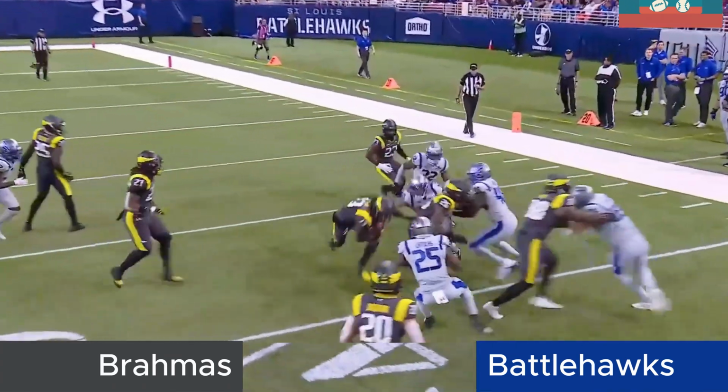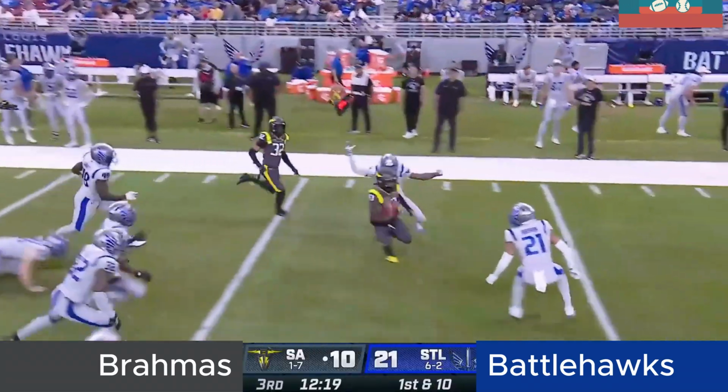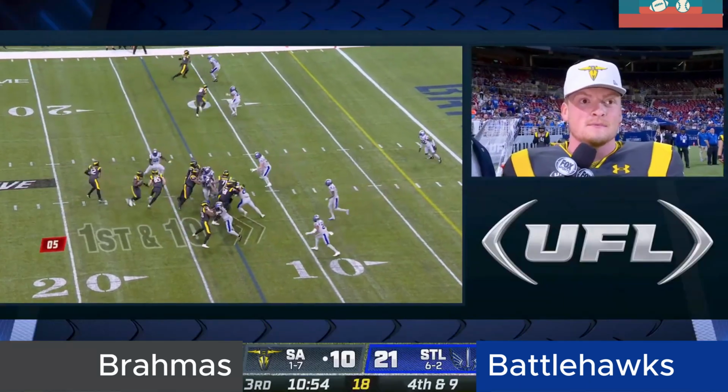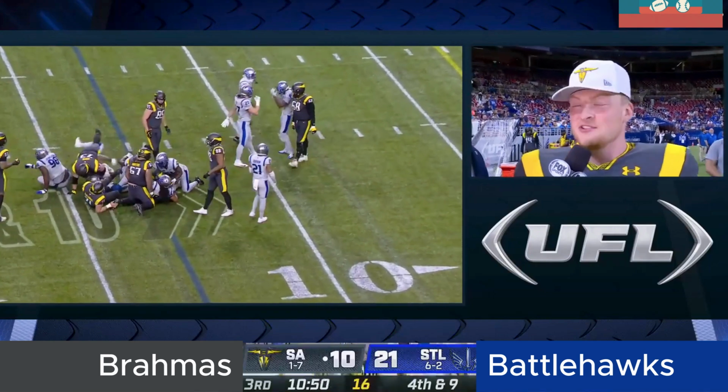Well, here we go on the opposite side. Now we got to return the second time coming out, and I tell you, this is... There's your cutback lane. 1 or 2 yards ain't bad.